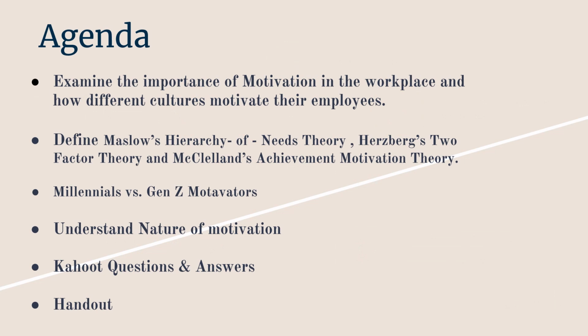As we go through this presentation, we'll be going over several things. Our plan is to examine why motivation is important in the workplace and how this differs between cultures. We'll be going over several theories, including hierarchy of needs, two-factor theory, and achievement motivation theory. We will discuss several key definitions, going over a comparison of millennials versus Gen Z, and help to understand the nature of motivation. Lastly, we'll have a challenge for you. Today, we'll have a chance to test your knowledge in a fun game of Kahoot!